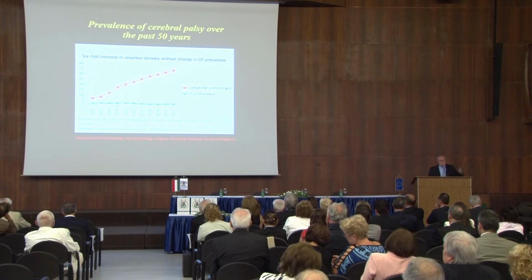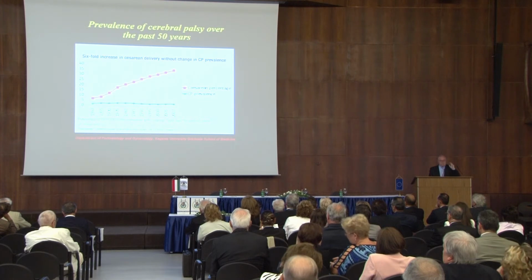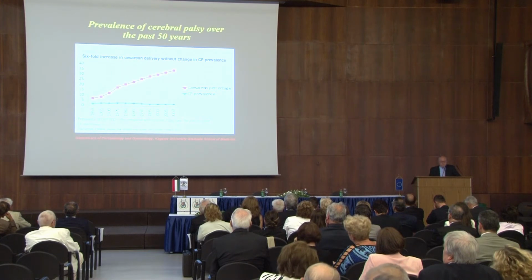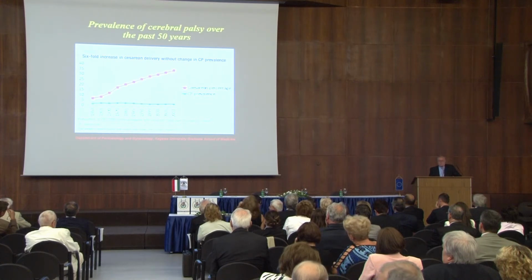And Roberto Romero, for me the best editor in the world of the best journal, of course, published in 2015 this graph. I think every one of you should take this graph at least in your memories to your home, showing that we are living in an era of tremendous increase of cesarean section. Many problems with this. But a six-fold increase of cesarean section resulted in no change in the incidence of cerebral palsy. So what else should we do? The incidence of cerebral palsy has not changed since 1952. And I, with all of my modesty, predict that in the next 10 years, obstetricians and conferences like this must concentrate on the origin, diagnosis, and management of cerebral palsy.